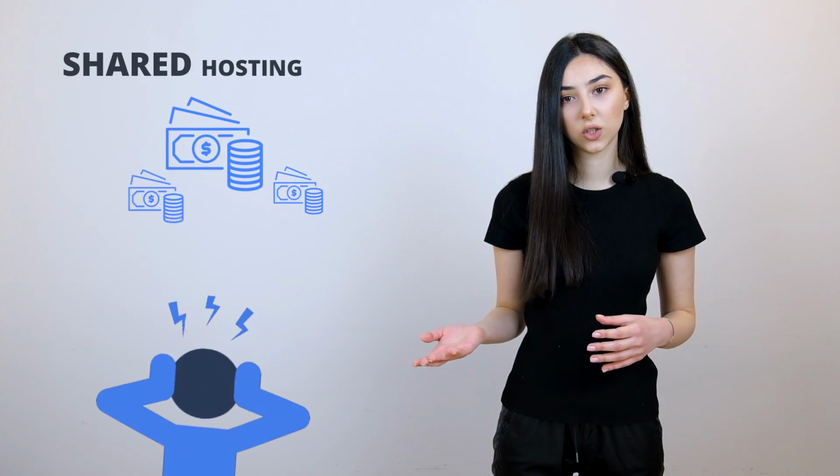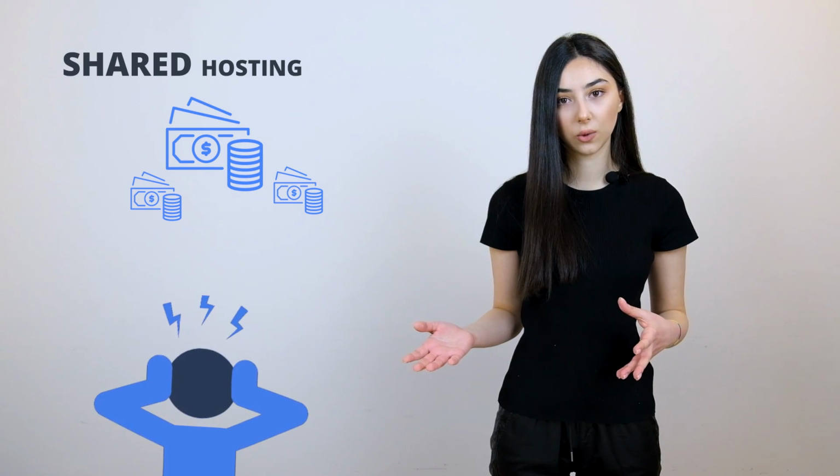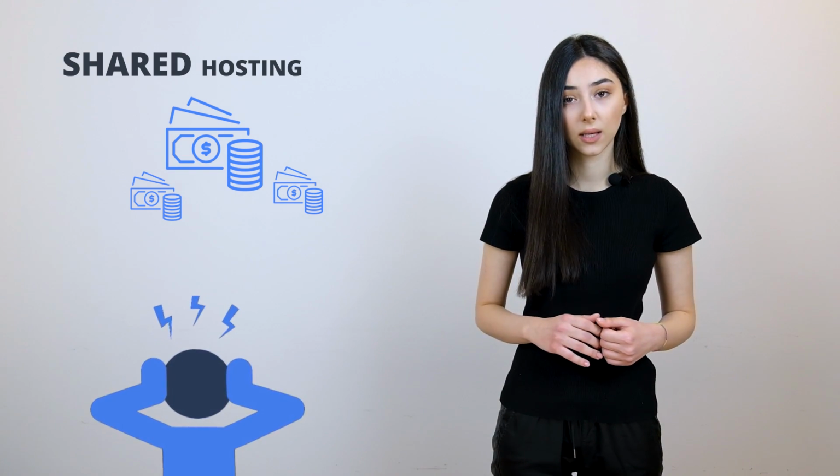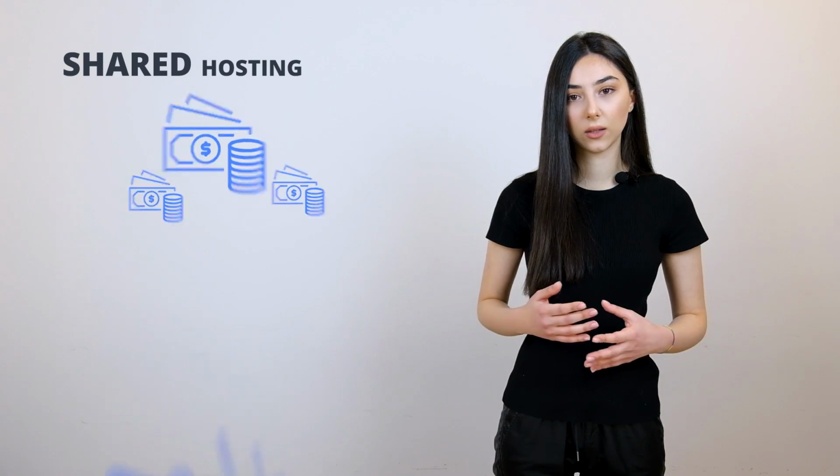So these are additional payments and additional headaches that you will have to take into consideration before choosing shared hostings. Now, if you're a small website and you do not think that you're going to grow very fast, you might want to choose shared hostings. However, I would like you to hear out what managed hostings have to offer before you do that.